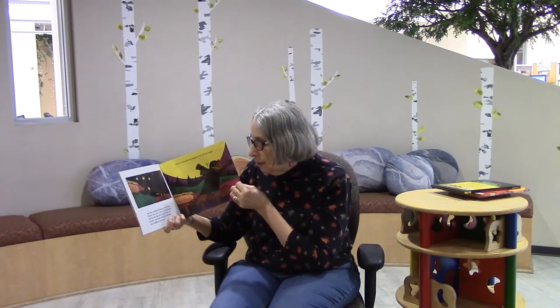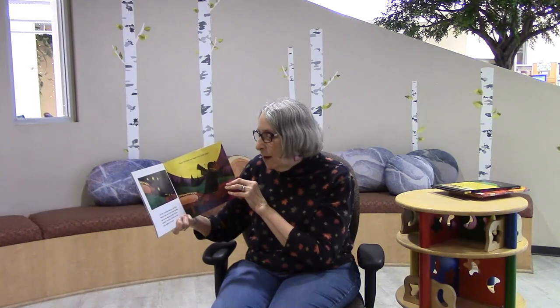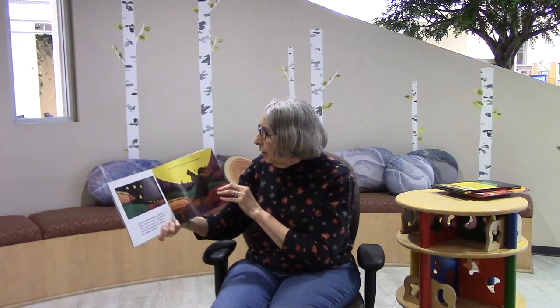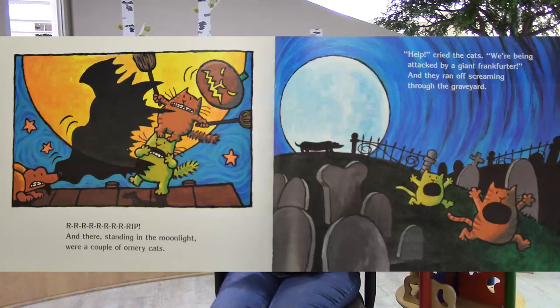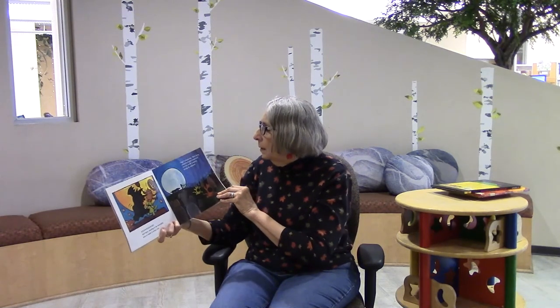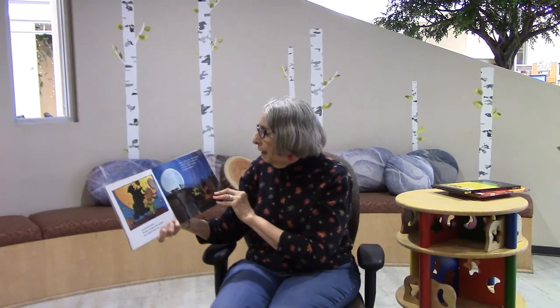"That's no monster," cried Oscar. And with a loud bark, Oscar waddled to the rescue. Oscar chomped and tugged with all his might. Rip! And there, standing in the moonlight, were a couple of ornery cats. "Help," cried the cats. "We're getting attacked by a giant Frankfurter." And off they ran, screaming through the graveyard.